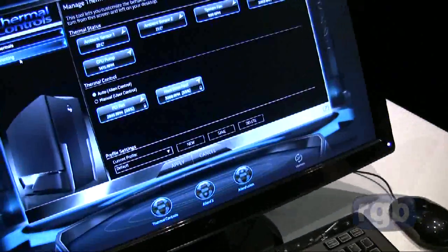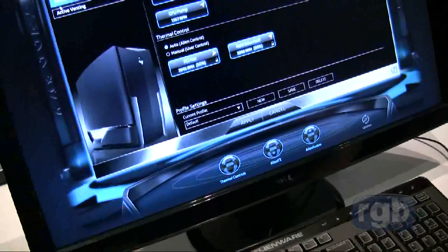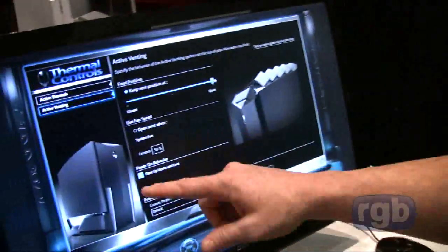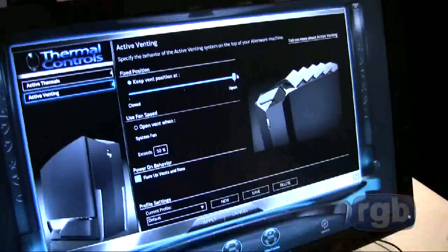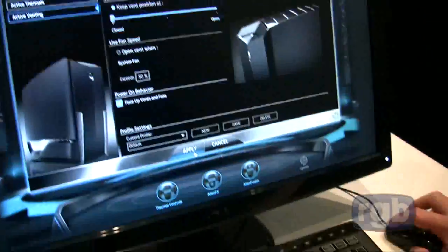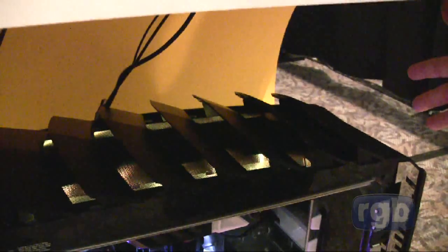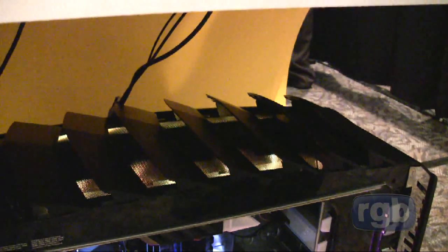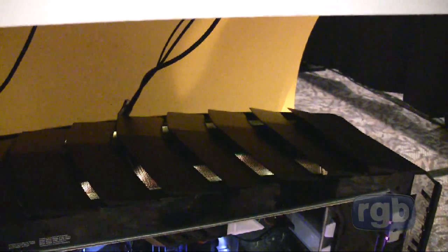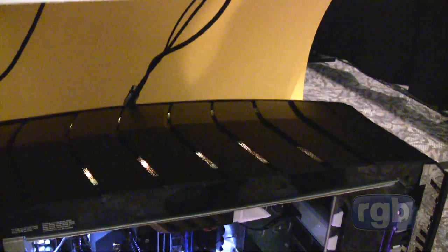Now, just to look at the screen here, we see obviously for the desktop there's a lot more customization. I can see you can flare the fans up here. You can set it so on power on, the fans will come up. Like right now they're open. If you zoom down here, I'll close them. We'll apply a close, and the vents will close. You can actually set it so that if the fans exceed 50% of their total RPMs, they'll automatically open up.